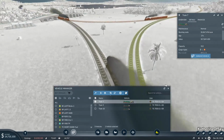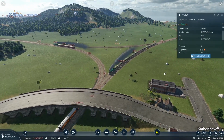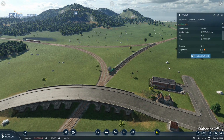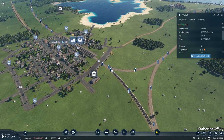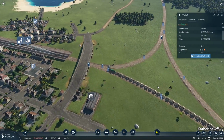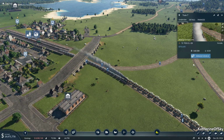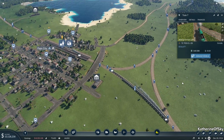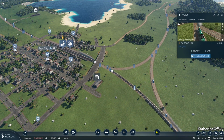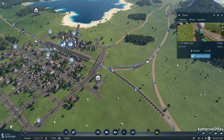Let's see this train, number 7. Oh my god. That's so good. I wonder if I should turn it around. I could do it in the station here. Turn this thing around. Maybe. Well, it has 168 oil here. I'm really curious if it's gonna make more money. This is train 7.